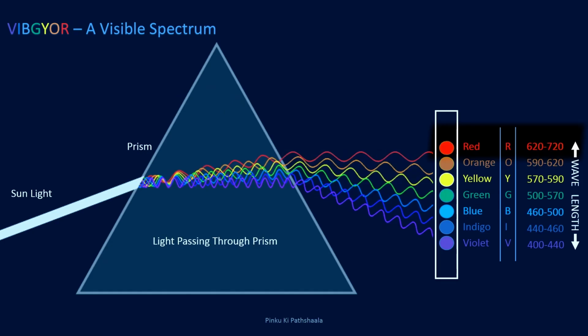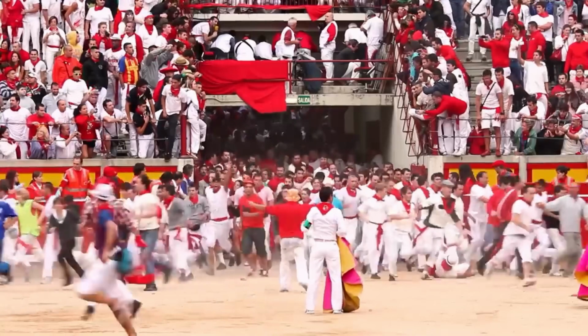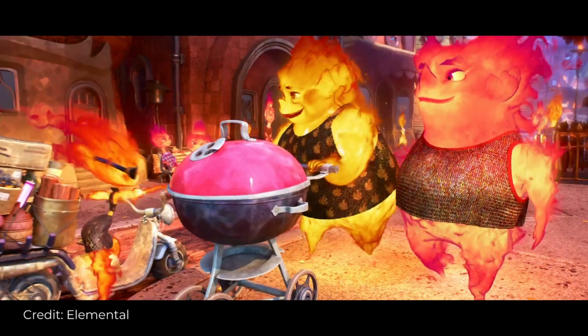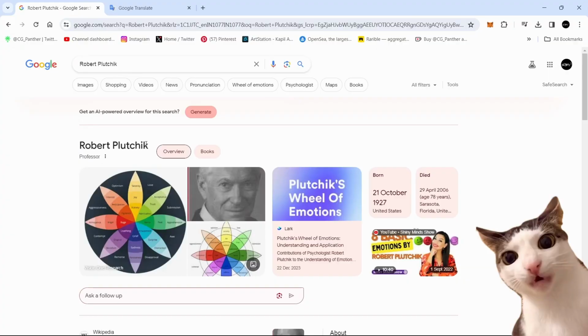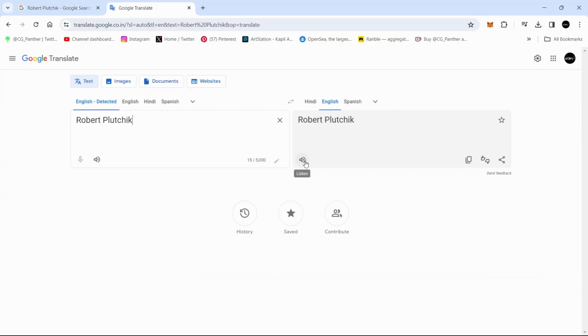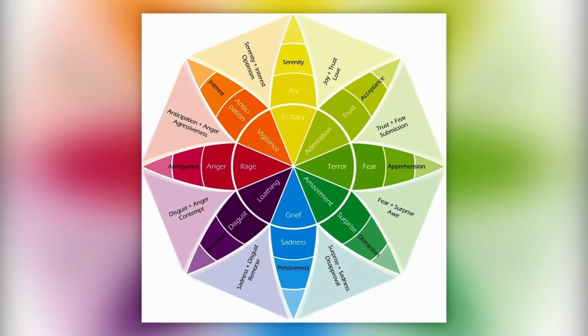For example, red light energy is very high, so it can evoke energetic feelings like anger, celebration, excitement, and so on. Here's Robert Plutchik's wheel of emotion, which says a lot about that.